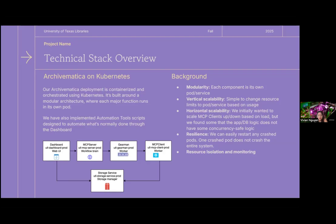We chose to implement Archivematica in a containerized Kubernetes environment for a number of reasons. The first reason being modularity. Each component has its own pod or service. Secondly, vertical scalability. It is simple to change resource limits for pods and services based on their usage. For example, the MCP client requires a lot more CPU and memory, 24 cores and 16 GB, compared to the dashboard, which requires less than a core and 1000 MB.